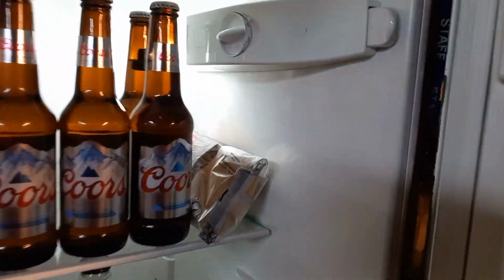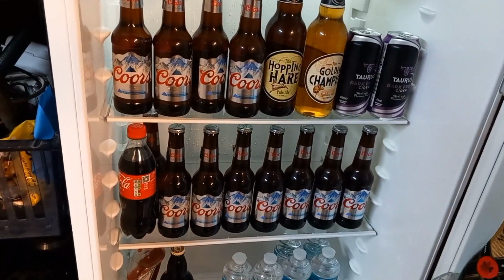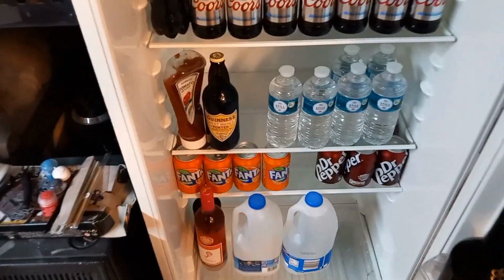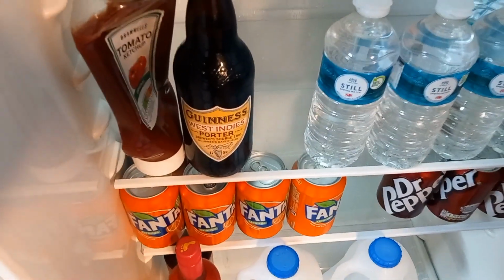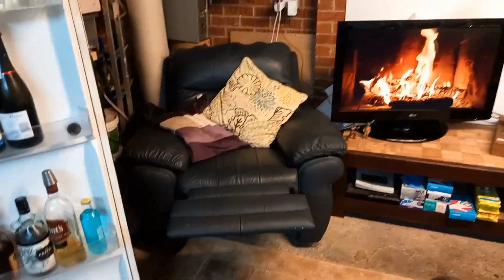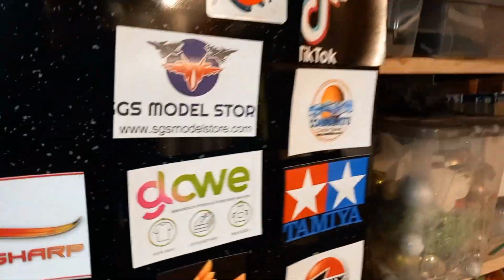Oh, look, pasty. So that's my fridge, and yeah, there's a little bit in it, okay. What the bloody hell's that? Guinness from the West Indies. Do you know what? Once I finish doing this video and I sit there to edit it, I will be opening that. And then again on this side, let's not talk about that. Okay, and that's my fridge.